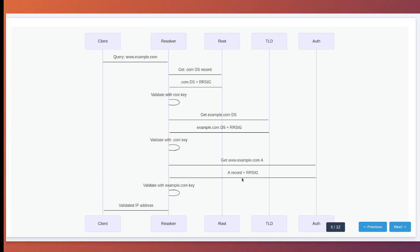DNSSEC validation is all or nothing. Either the entire chain validates perfectly, or the query fails. This strict approach prevents downgrade attacks. The performance impact is minimal thanks to caching, as the keys for popular domains stay cached for nearly instantaneous validation.